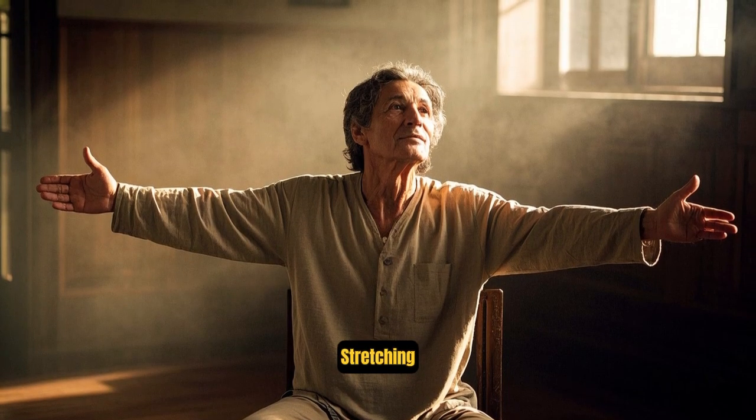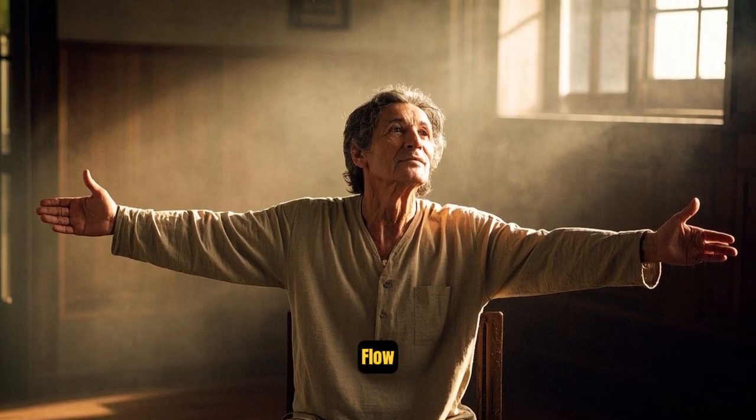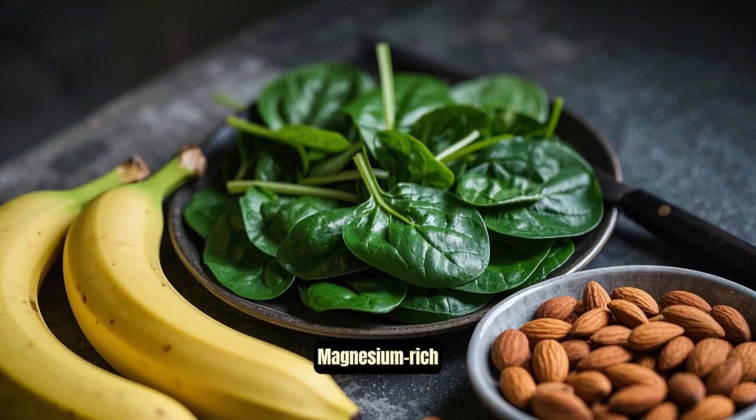Tip 3. Gentle stretching. Don't force it. Just light, slow stretches. This improves blood flow and eases tightness.